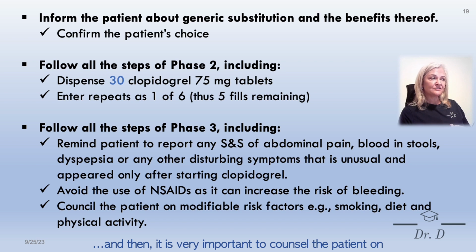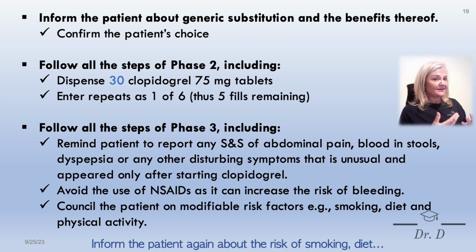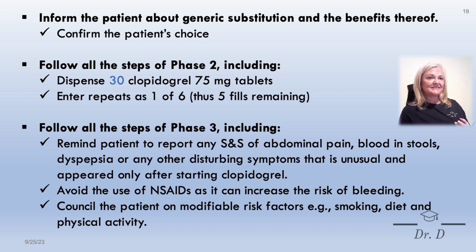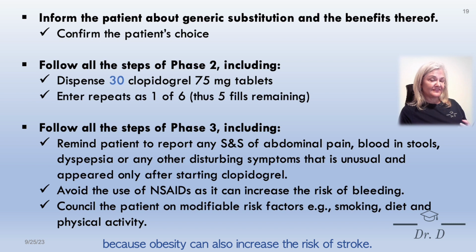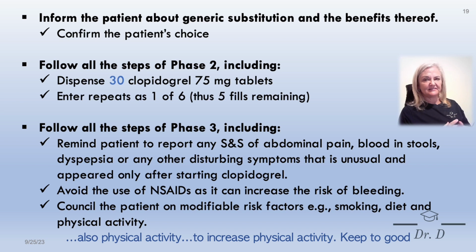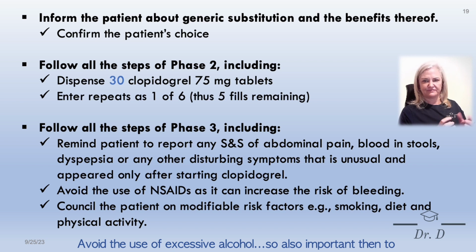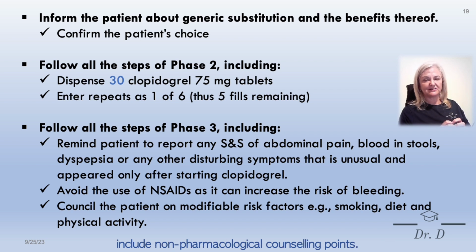And then, very important, counsel the patient on modifiable risk factors, non-pharmacological advice. Inform the patient about the risk of smoking, and diet, because obesity can also increase the risk of stroke. So counsel the patient on this, applicable to the patient of course, and also to increase physical activity, keep to a good diet, avoid smoking and also secondary smoking, and avoid the use of excessive alcohol. Right, so it is also important to include non-pharmacological counseling points.